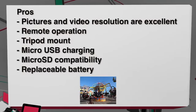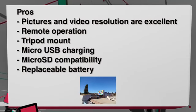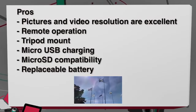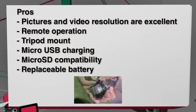So the pros for the QX10, the picture and video resolution actually look really good for this camera at this price point. The remote operation, tripod mount, using standards like micro SD and micro USB charging, and the replaceable battery.